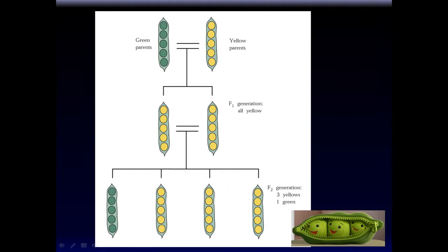So what he noticed is something quite interesting, okay? I like those, they're cute. Now look, he would take plants that had green peas, okay? They made green peas. And then he would cross them with the plant that had yellow peas, okay? And then he would notice that every single baby plant he would have, the generation, the plants, they would all be yellow. It's like, what happened to the green peas, right? He didn't know how to explain that until he did experiments to figure it out. And then he said, well, I wonder what would happen if you cross these plants.